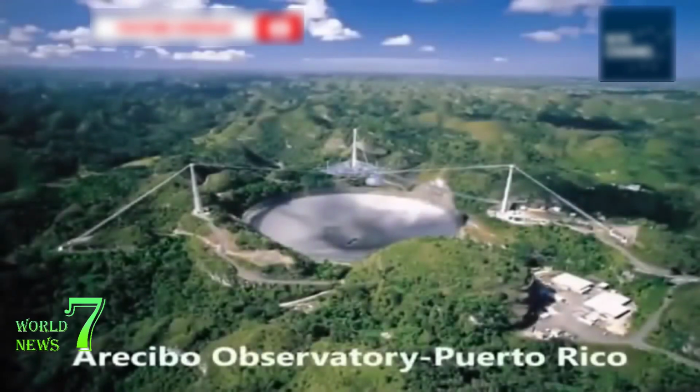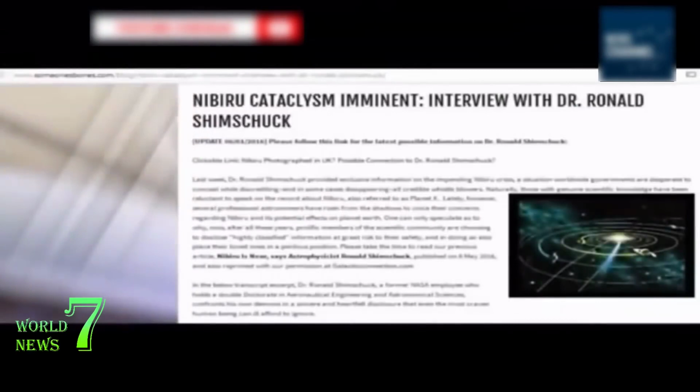Now, according to the alleged interview that was conducted with Dr. Shimshuk, he stated that the Nibiru system is very real, that it is essentially a solar system of its own which will intersect with our solar system. Now, at its heart is a brown dwarf star approximately 1/8 the size of our Sun. The brown dwarf is orbited by 7 planets or moons, some smaller than our moon and some larger than Earth. Of greatest concern is the 3rd planet of this system, which is several times Earth's mass with a nickel-iron core. It is predicted that this planet will pass within 0.3 AU of Earth, or roughly within 27 million miles of our planet.